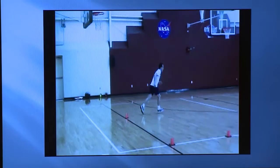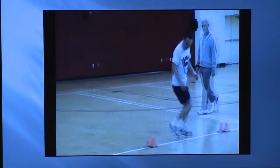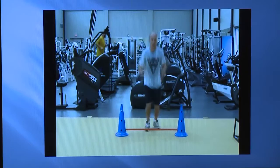So here's going through some cones. Here's going through backwards. Backwards much harder. Here's a couple of jumping, just an example of a few of the things we do jumping wise.